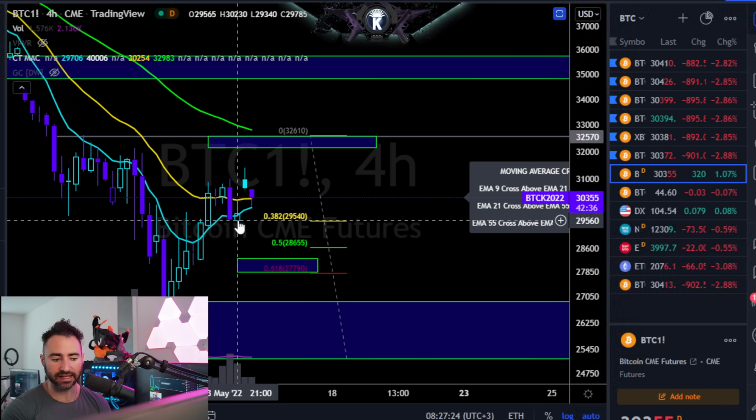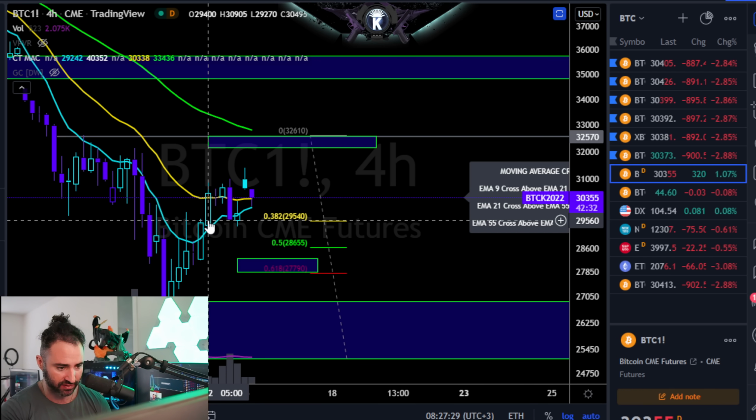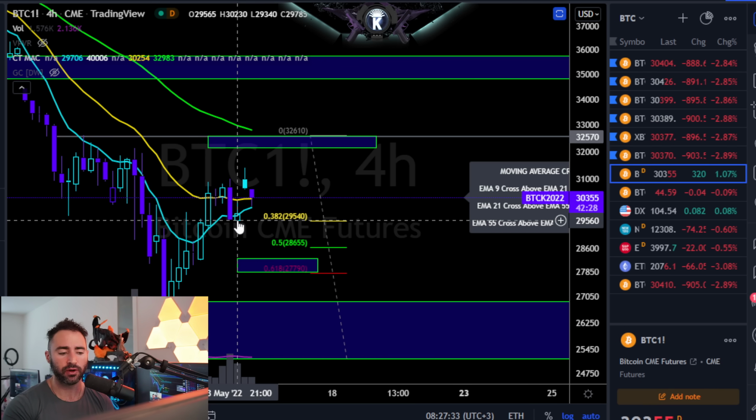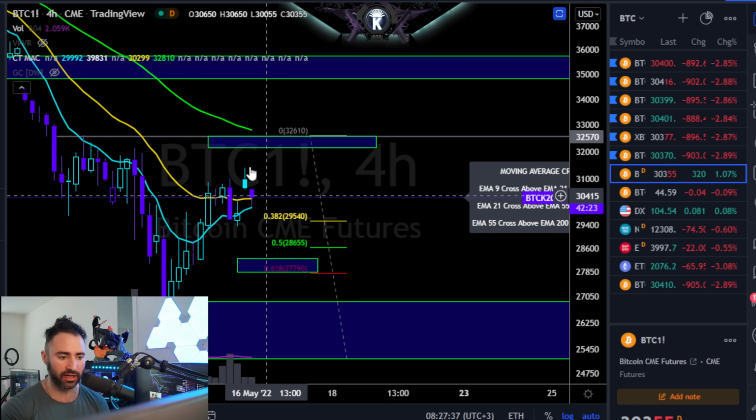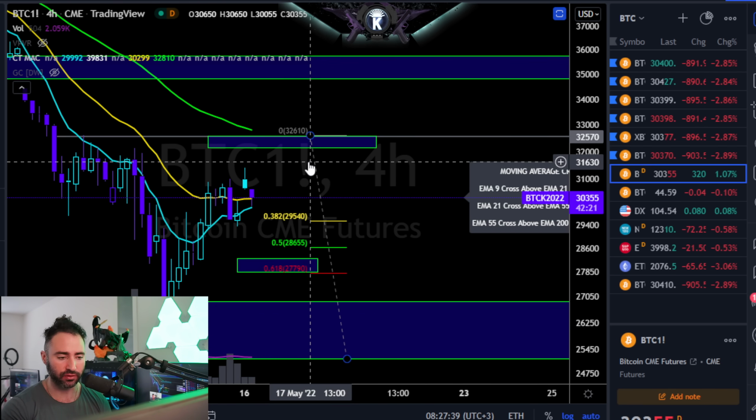Again, if Bitcoin does take out essentially last Friday's low, I think it was. Let me just double check that this was actually the Friday low. Oh no, it actually wasn't the Friday low, but basically 29,500 or 29 even, depending upon your time frame there, as that will start to confirm a lot of hidden divergences and have targets a little bit lower.